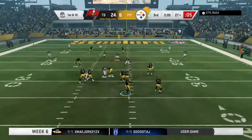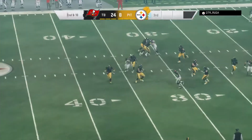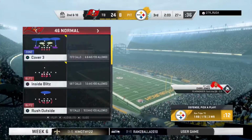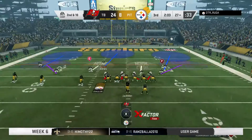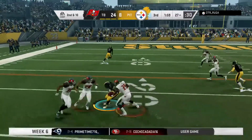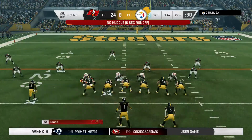They go play action now. Jackson. And that's going to be incomplete. Juju Smith-Schuster, the intended receiver that time. And now it's 2nd down. It's now 2nd and 10 now from the 27. They'll run with Hunt on 2nd down. And he'll be a couple yards shy of the red zone here at the 22-yard line.